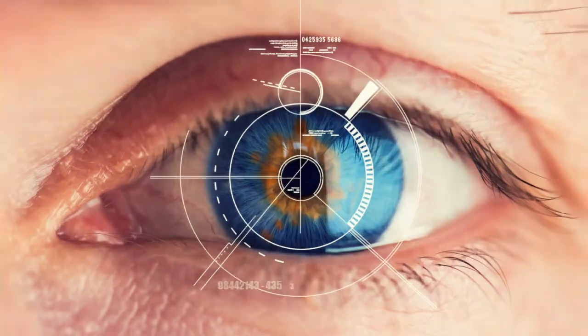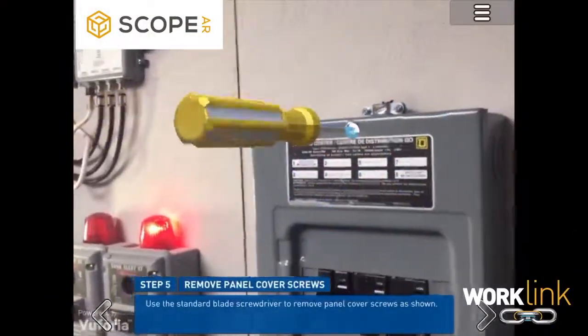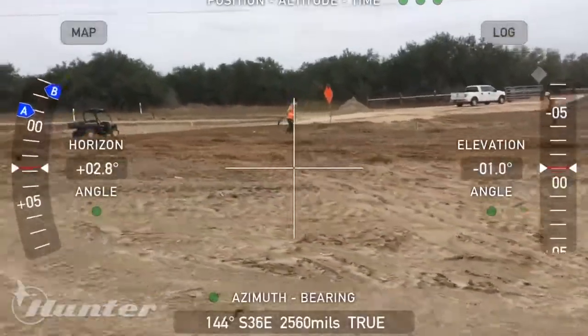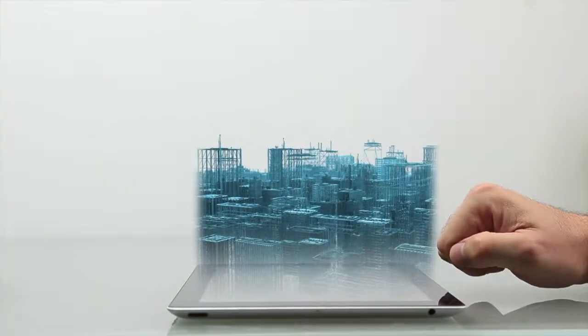2030 will bring contact lenses with these capabilities. Reviewing real-time step-by-step work procedures. Recording current site conditions. What will you see through the lens? Now imagine the possibilities.